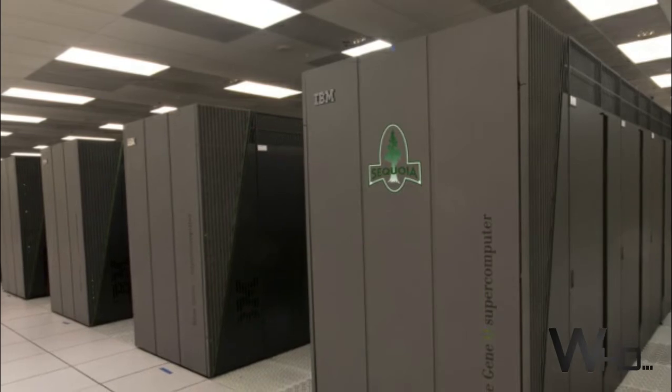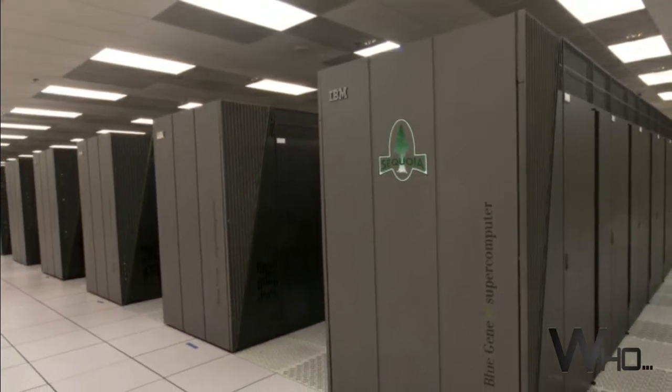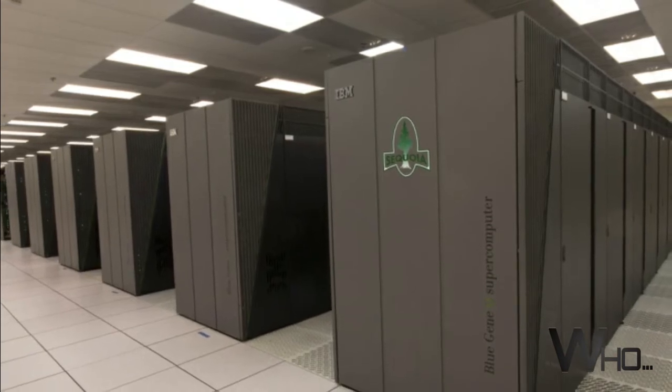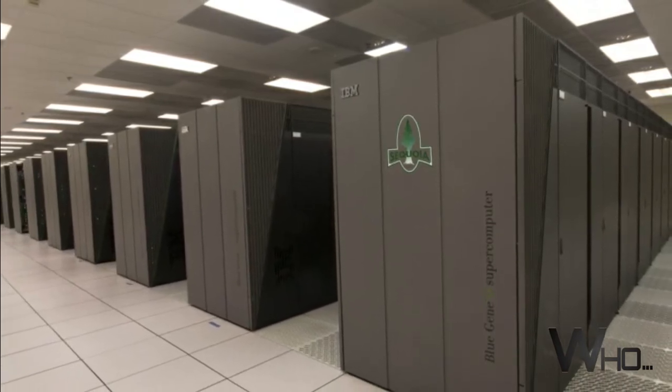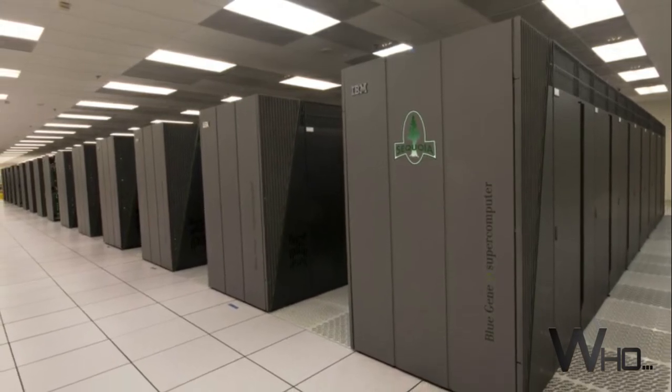Although the machine is mostly used for nuclear weapons simulation, it is also available for many scientific purposes, such as climate change and human genome analysis. It has also demonstrated its great scalability with a 3D simulation of the human heart's electrophysiology.